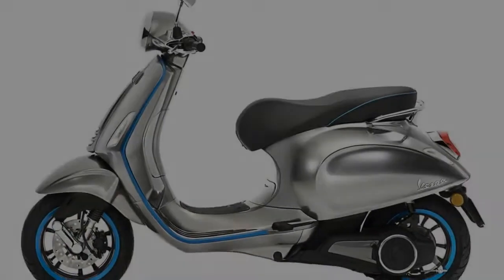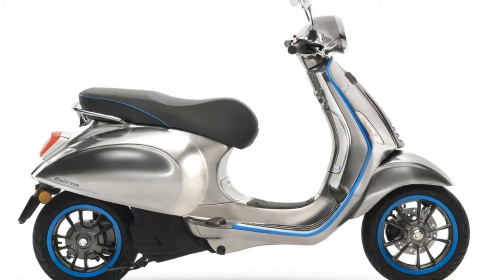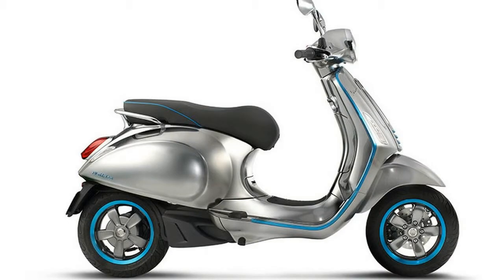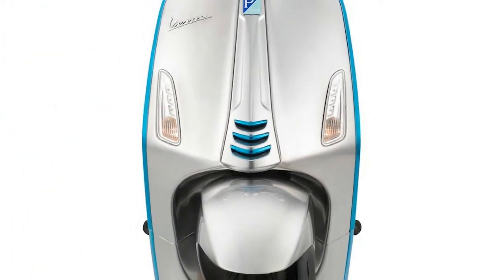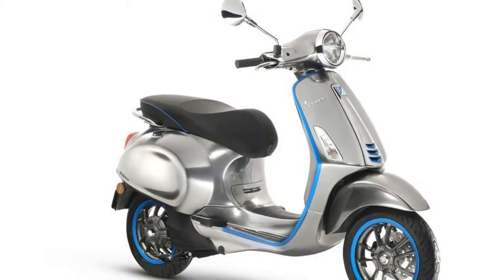At the heart of the newly unveiled Electrica is a power unit capable of making a continuous power of 2 kilowatts as well as a peak power of 4 kilowatts with a maximum range of 100 kilometers, 62 miles. Power comes from a lithium-ion battery in Vespa's new kinetic energy recovery system, or KERS, which charges while decelerating.